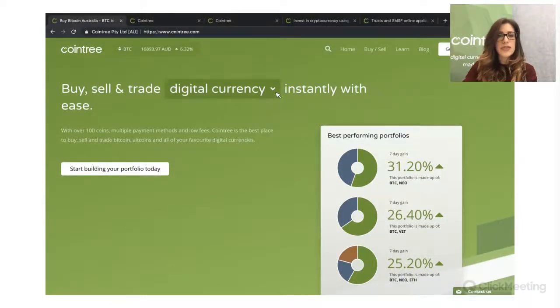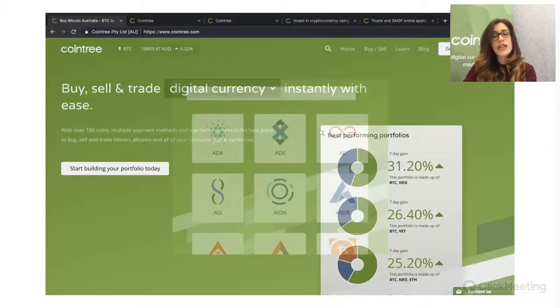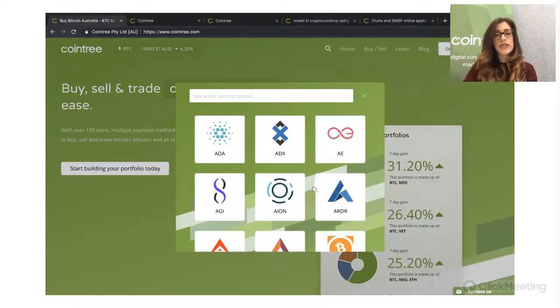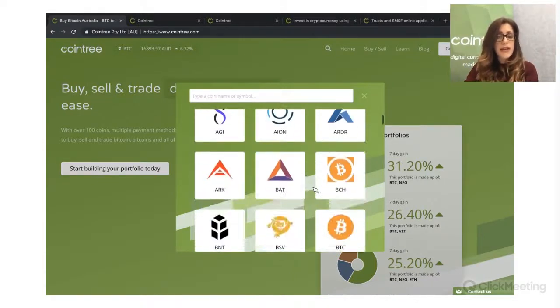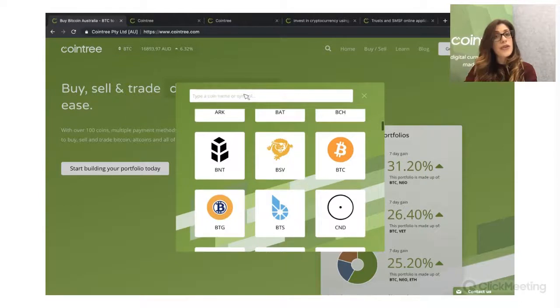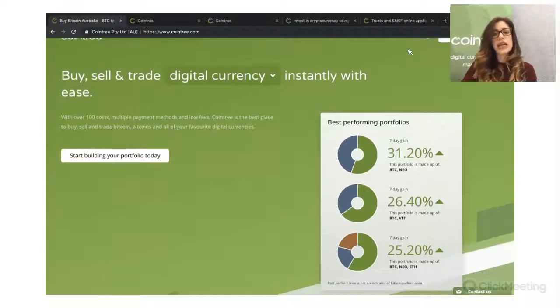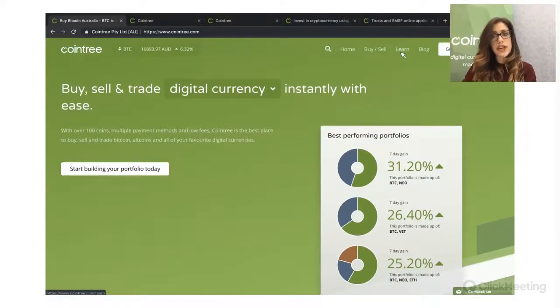Looking here at the drop down with the digital currency section here, this is where you can load information on any coin. So if you'd like some more information, you're not sure what a coin is about, you can choose from the drop down box here, or if you know the name of it, type it in the search box, and that'll bring up some 24-hour trends and more information on that coin too. We also have a learning hub which you can explore after, which has a lot of articles and help sections as well if you've got any questions.